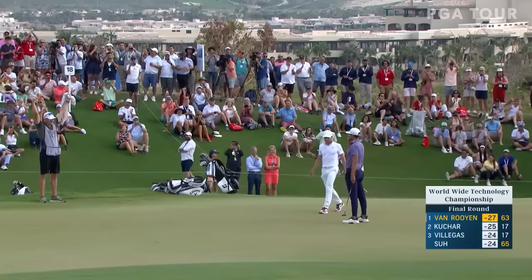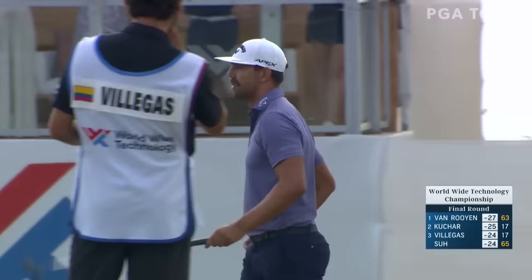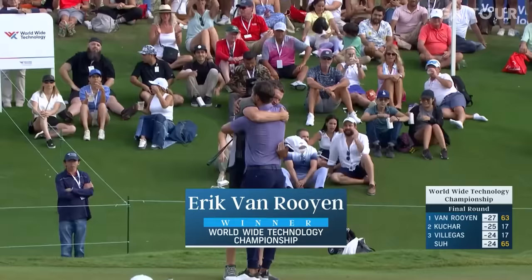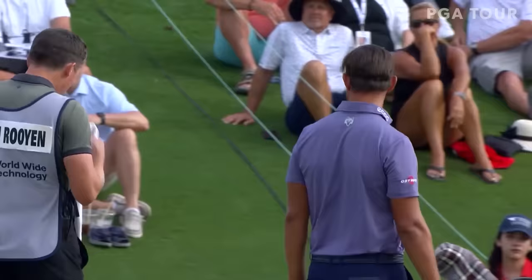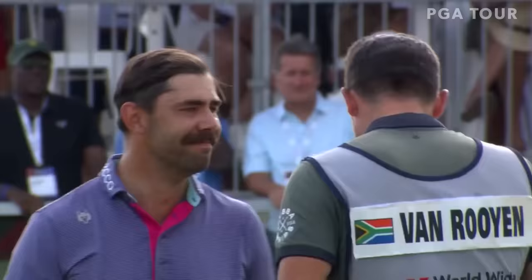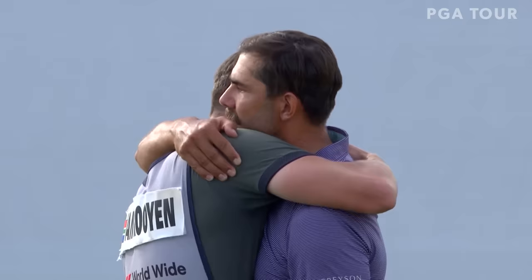With a heavy heart, but inspired play and a back nine charge, it's Erik van Rooyen here at the Worldwide Technology Championship. He is never going to forget those last three putts he hit on 16, 17, 18. Wow. Look at that embrace. Incredible finish, and a meaningful one, to say the least. Wow, indeed. A smile, but more than a few tears. It's a day that started that way, and it ends that way.